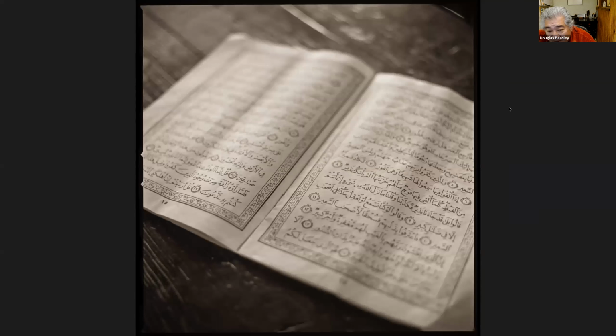We went to a Muslim village in China, and this is the Quran left open, where kids were studying. I like to use very shallow depth of field, you can see, so I purposely let a lot of things fall out of focus.